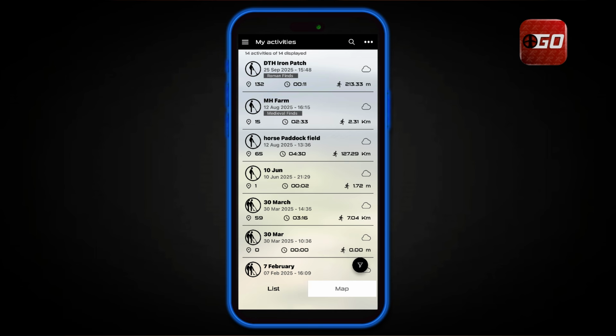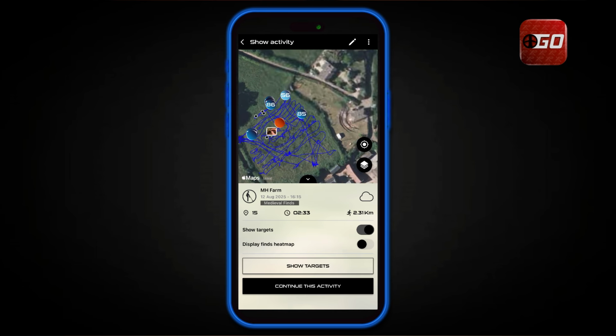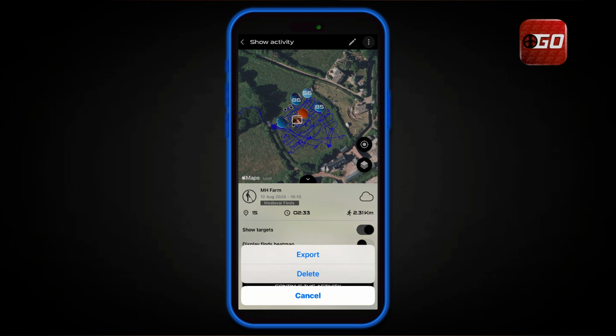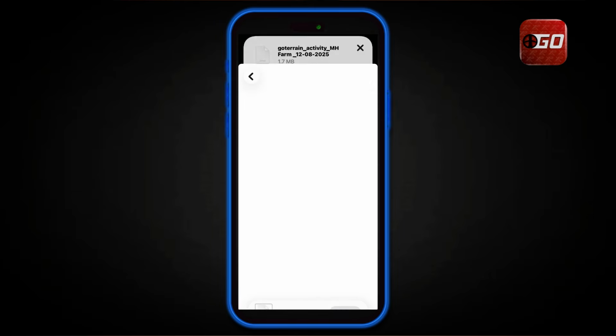You simply go to your chosen activity from the list, open it, and navigate to the three dots at the top right-hand side of the screen. And here you can select Export and GPKG. But be advised, depending on the size of your activity and the amount of finds data inside of it, this file could be fairly large. So it's recommended that you have enough storage on your device before trying to export to your chosen location.